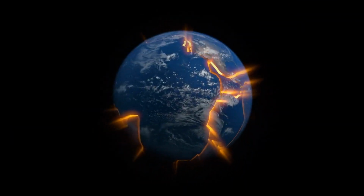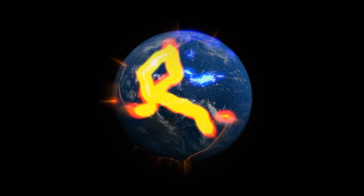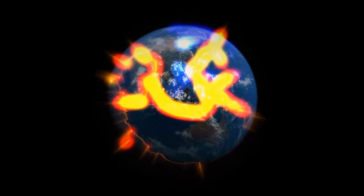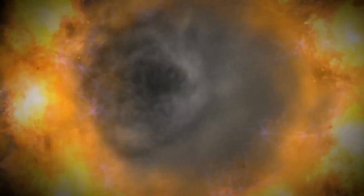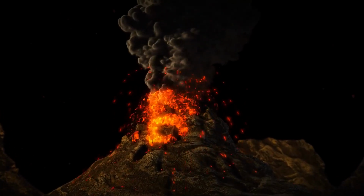Their boundaries are unstable, so when two plates grind past each other, they release tremendous amounts of energy. The formation of volcanoes is one result. These are places where the molten rock travels upward to the surface.